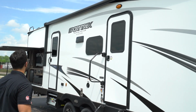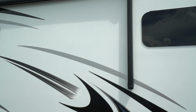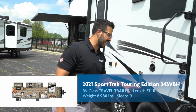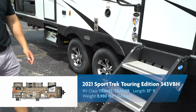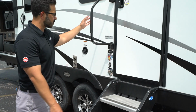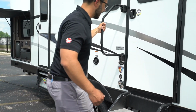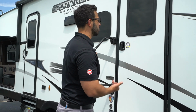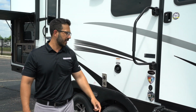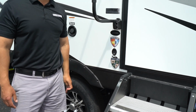You have the Carefree of Colorado power awning. Touch a button to roll that out. Same thing to roll it right back in. Super nice and easy to use. Your main entrance gets the upgraded More Ride Step Above step system. This does just fold right into your door to put it away. Aluminum treads on there with the grip tape, plus the larger grab handle makes this very easy and very controlled when entering or exiting the RV. Another feature that I like, it's kind of handy, is this guy right here. You have a little bottle opener, right? So you can just pop that open.